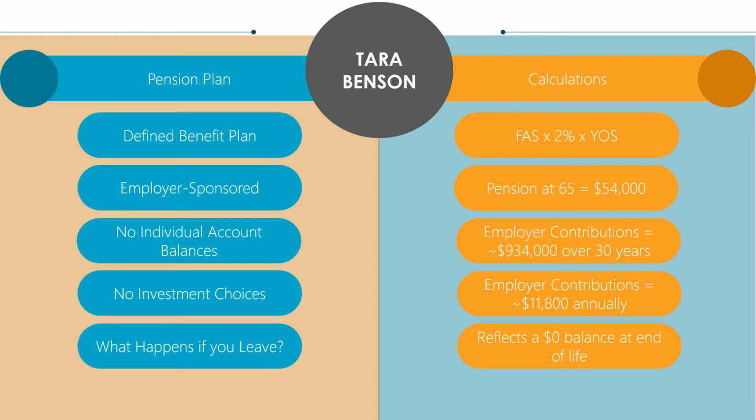So some of the key features to note within this plan are that first, workers do not have an individual account balance with this plan, and that is what we would call a defined contribution plan. Second would be that workers do not make any investment choices within this plan. And then third is that workers often assume that their retirement is set in this plan, but that's actually not true. So if you were to leave your employer before your normal retirement date, there could be significant loss of retirement benefits. So Tara, we just need to be aware that if you want to retire this year or retire early at all, you could be subject to that loss.